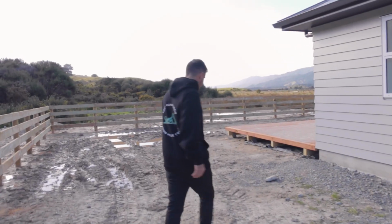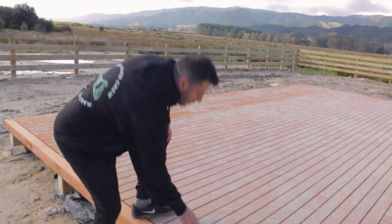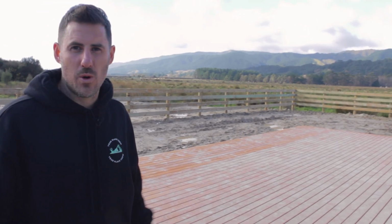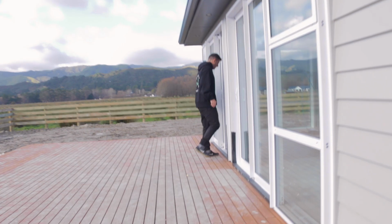Around the corner here, we've finished off the main deck. Just needs a final wash. Now that the water tanks are in and they're full of water, as soon as the pump is hooked up, we'll be able to give this all a clean and make it look mint.